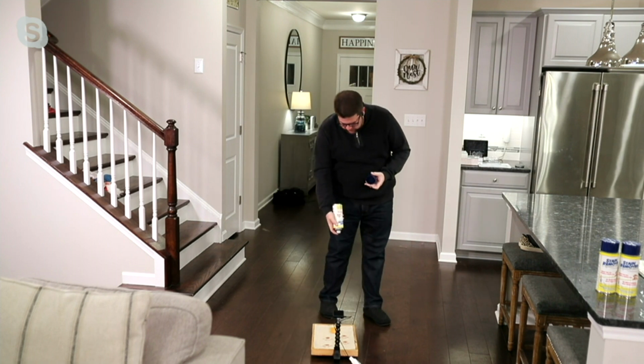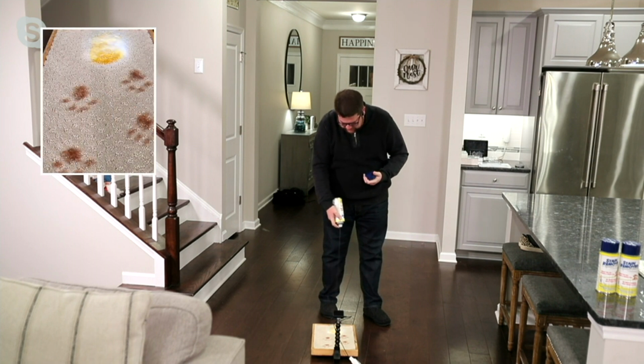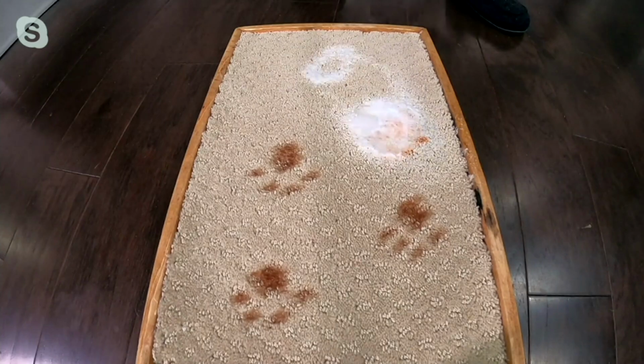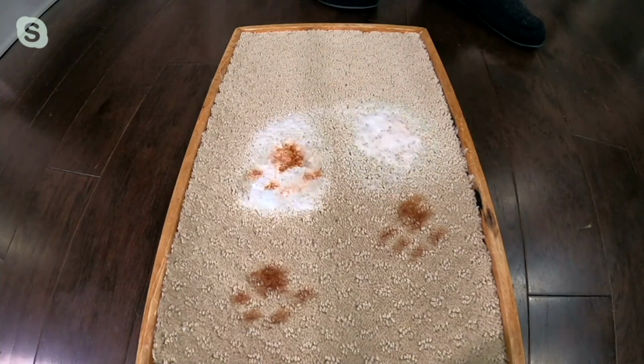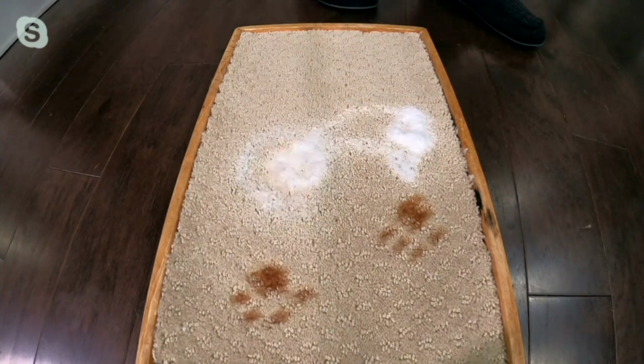So we have a foaming agent in here that makes the stain separate from the carpet fiber. It forms a crystal and then falls to the bottom, right? When it dries, you do your regular vacuuming and you suck up the residue. I want you to see this also has a natural odor eliminator in the formula, so it's going to make your pet less likely to go back and mark the same spot.